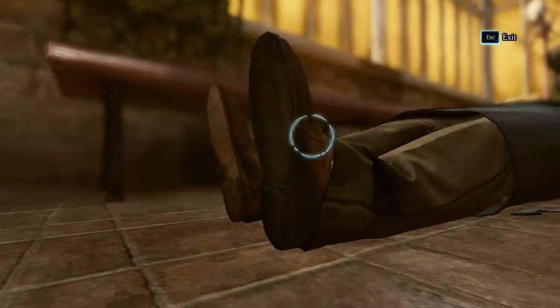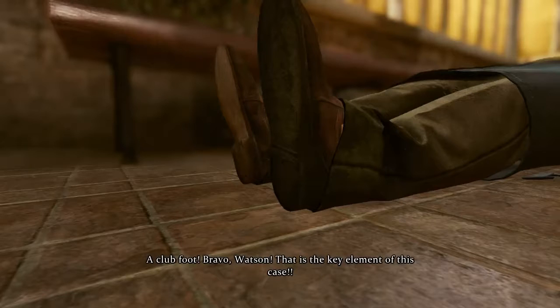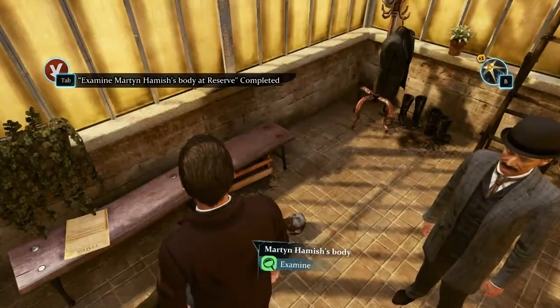Holmes, his left shoe is unique. This anomaly is often a characteristic of... A club foot. Bravo, Watson. That is the key element of this case. What? What?